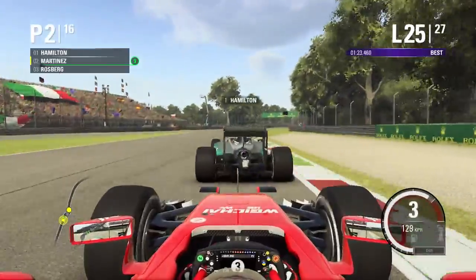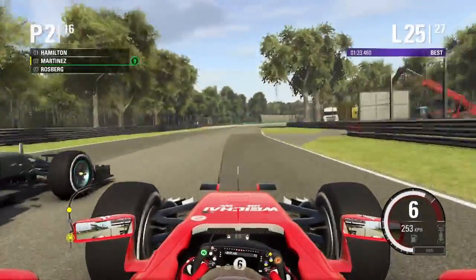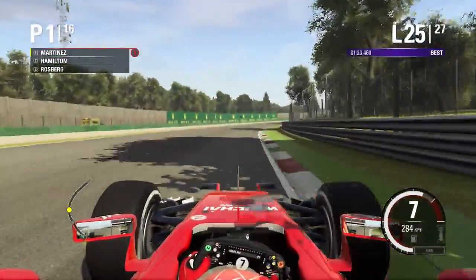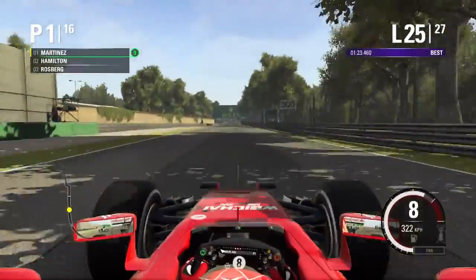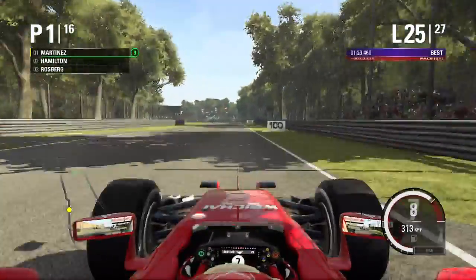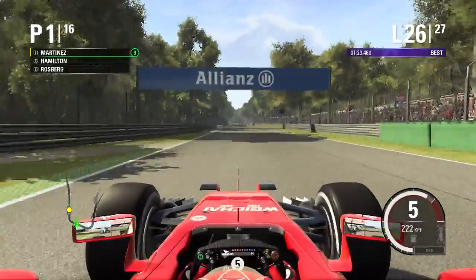Hamilton just gets his nose in front, and he's going to hold on to the lead for now, but I'm not done there, as I'm going to pull to the inside and try and go up the inside of Curva Grande here, and we're going to make the move for P1 and re-overtake Lewis Hamilton finally, and hopefully this time we can hold on to the lead of the race with only a couple more laps to go. I really want to bring this victory home for Ferrari.